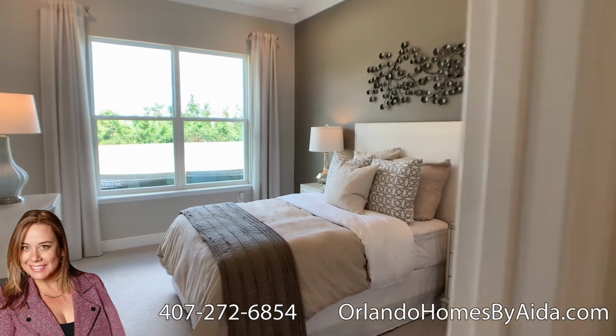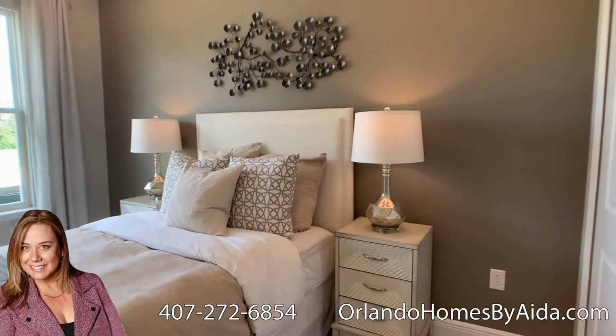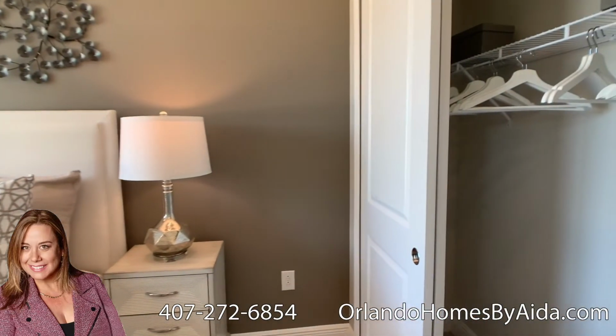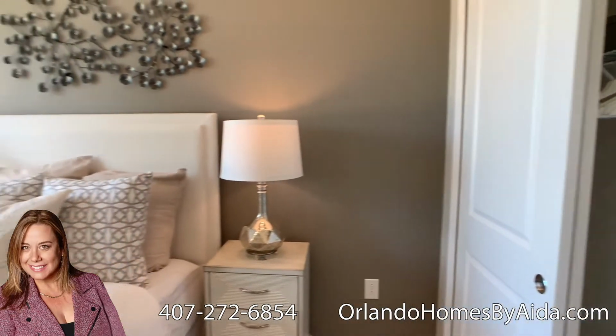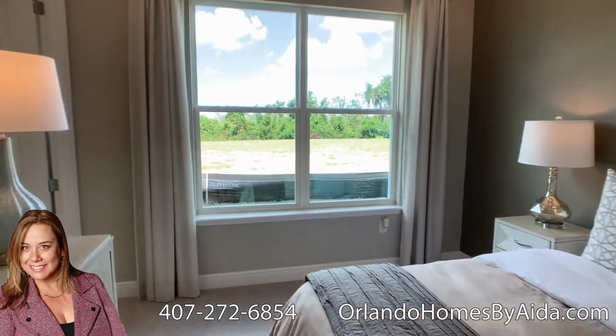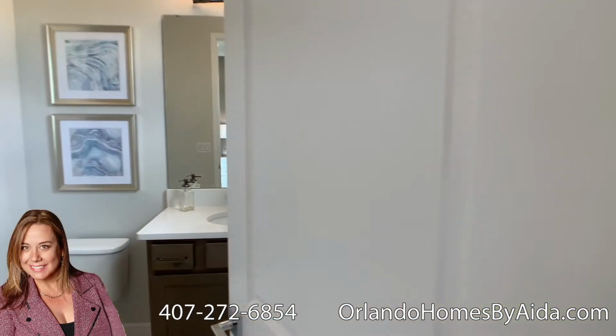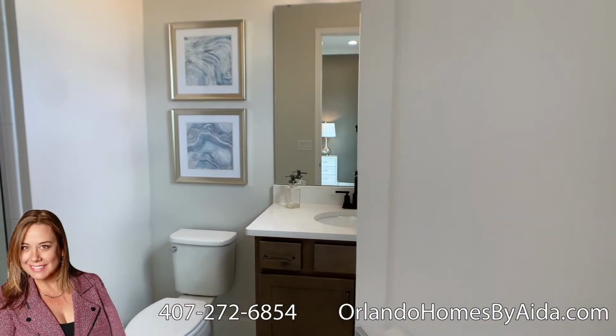The base price for this floor plan at the moment of this video is $695,000. One of the options that this builder offers for this floor plan is you can turn the home office into another bedroom, and the third car garage can be turned into a home office. On the second floor, you could also turn the loft into a fifth bedroom.